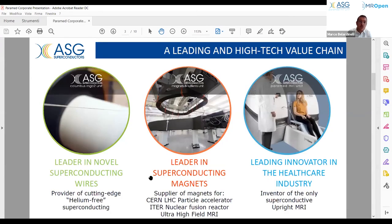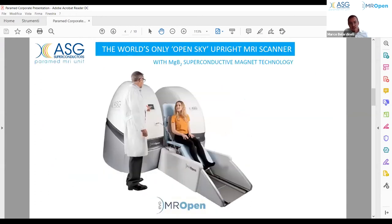The way we do this, we're organized in three different business units that, no longer than a couple of years ago, were three independent companies operating under the same umbrella. At the very beginning, we develop and fine-tune the helium-free superconducting technology that we own. At the center is where we have all the know-how and competencies to design and manufacture magnets from start to finish. And at the end is where we combine the helium-free technology with the know-how and competencies in MRI, because we want to play an active role with our own solution in the MRI field.